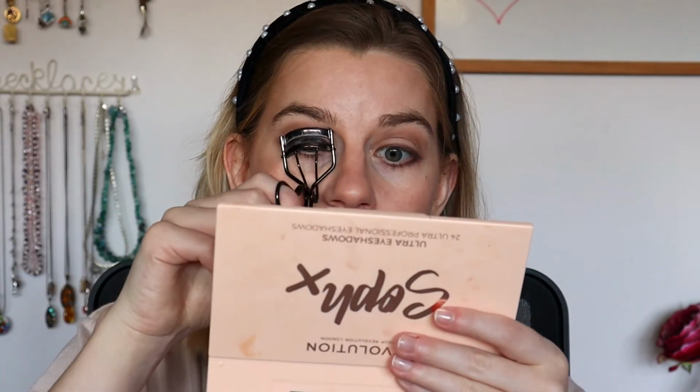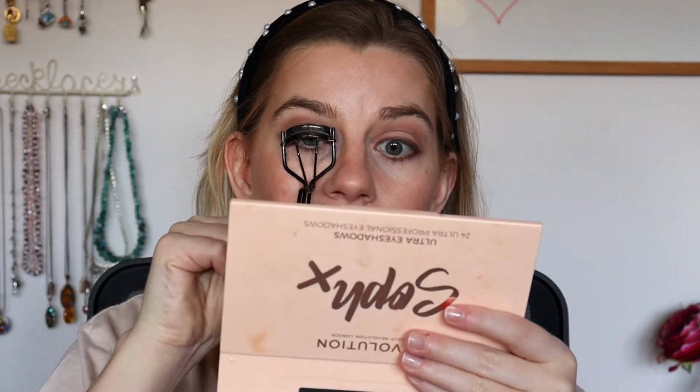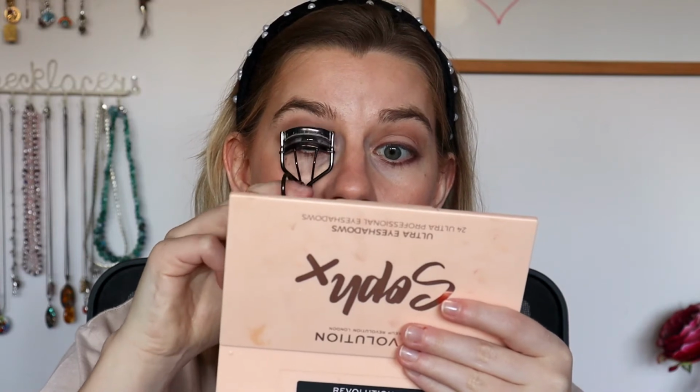So that raccoon, heavily black eye-lined eye of the 80s, which was also quite popular, that did come into the 90s a little bit, but it was more earthy. Just going to curl my lashes for some mascara.